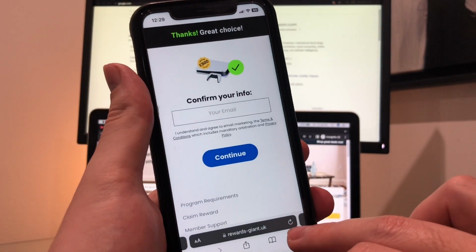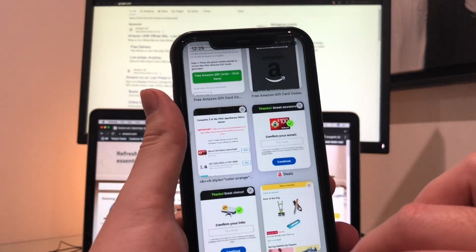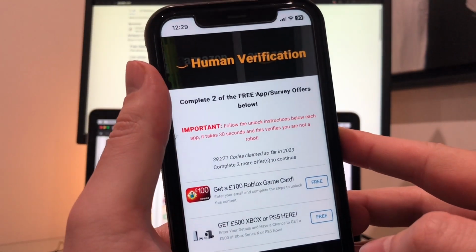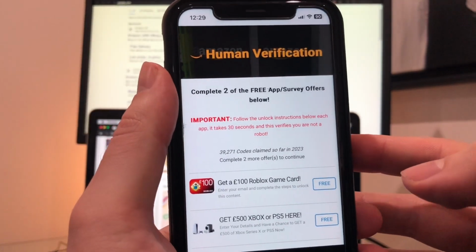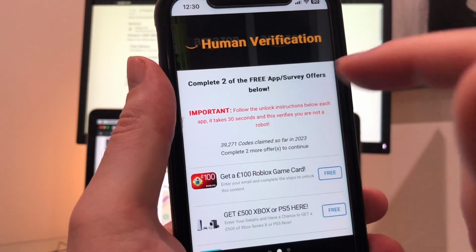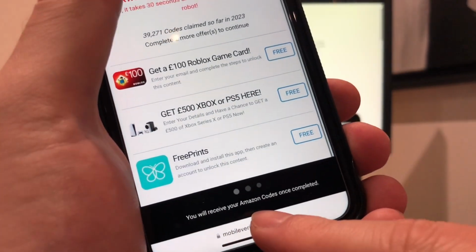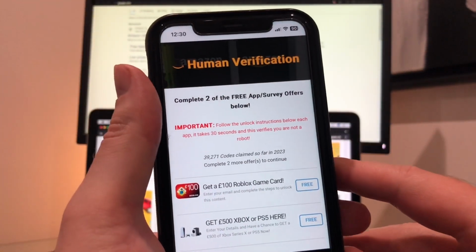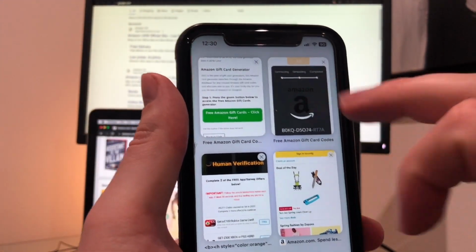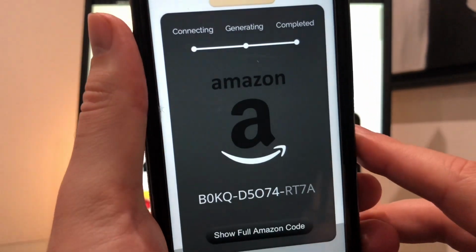Okay, so let me just pause the video because I'm going to enter in my email address and complete the steps fully. And yeah, I'll be back in a second. Promise, guys, I returned. So you know I said I completed 2 of these offers, so you gotta make sure you do it fully, because as you can read at the bottom, you will receive your Amazon codes once completed. So if you've done it correctly, guys, when you return to this page, there you go. It's now given me my full code.